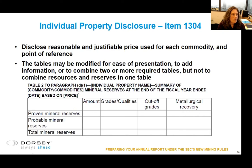Let's see, we received a question. So it says, do the mineral stage descriptions, exploration, development, or production, refer to the property or the company or both?